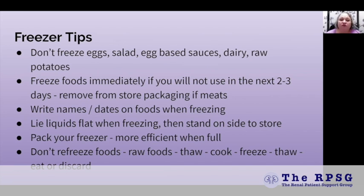Pack your freezer. Your refrigerator is more efficient when you have room for the airflow, but your freezer is more efficient when it's full, when it has more stuff packed in there, because that cold just helps it stay colder.